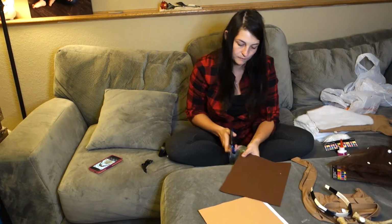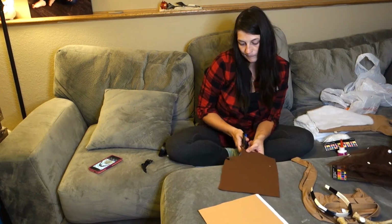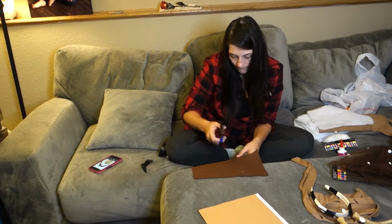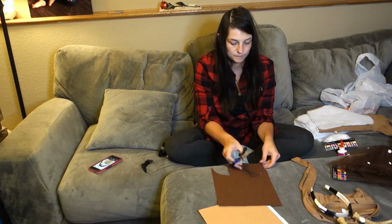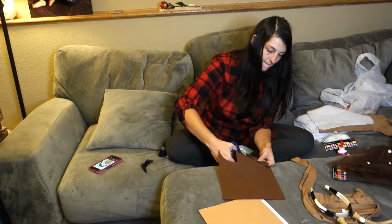Okay, now that that headband is done, we're going to move on to the ear. So I just kind of eyeballed this and made the darker brown portion a little bit bigger, and then you'll see I cut a little bit of white for the inside portion of the ear.